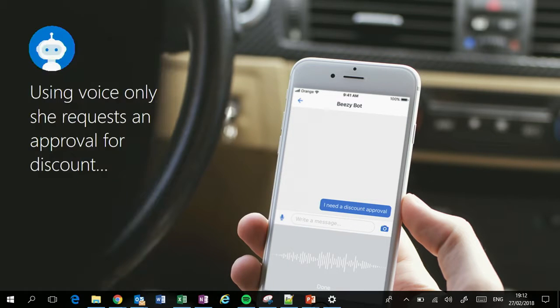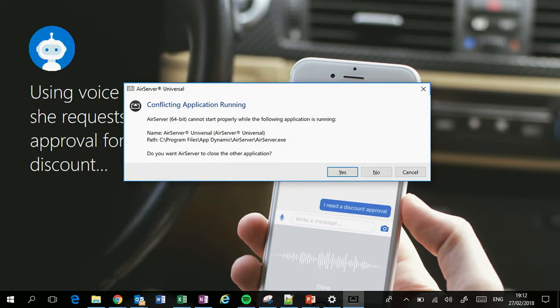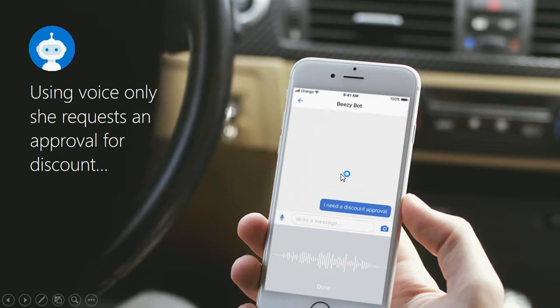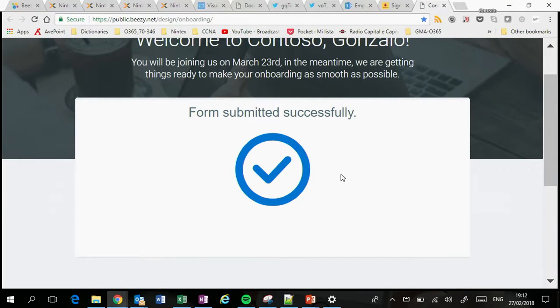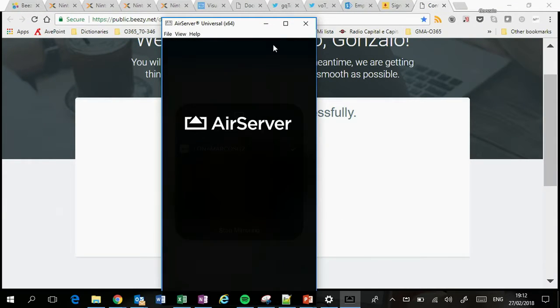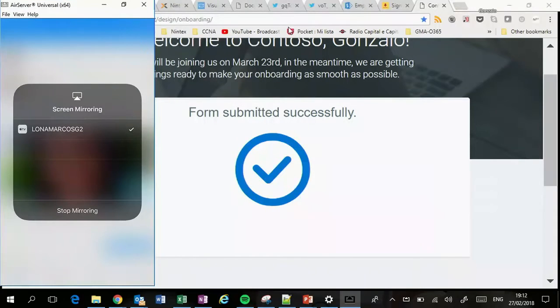And now, we're trying to configure the iPhone, just a second. Here we go.